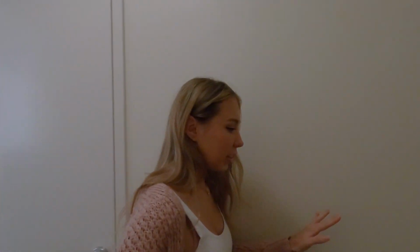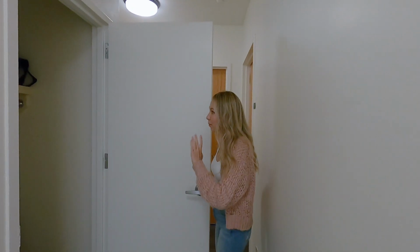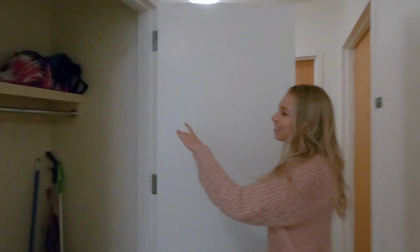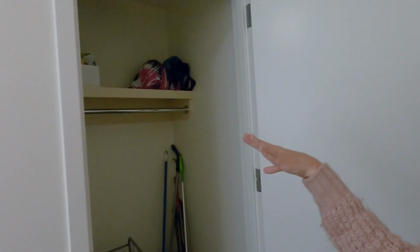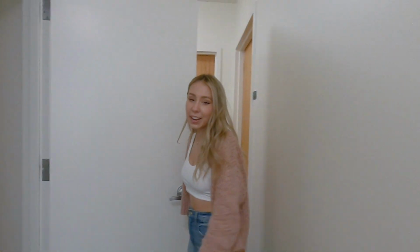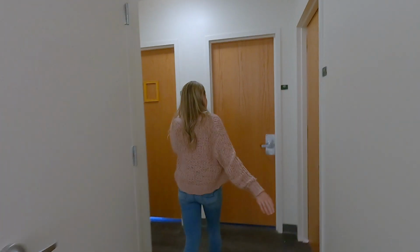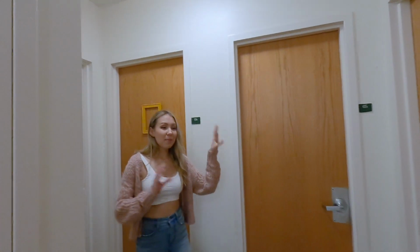The next door over here is just kind of a little storage closet. There's really nothing crazy about it, but if you do take a look inside, then we have just, you know, some space for maybe some bulky winter jackets because the closets might not be able to fit that kind of stuff. All right, so these doors, the wooden ones, are the bedrooms.